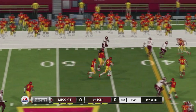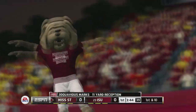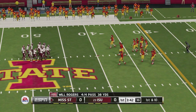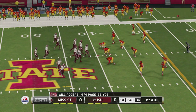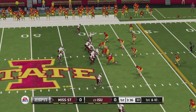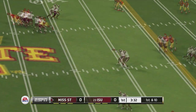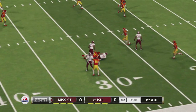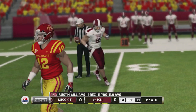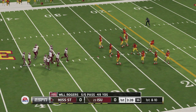Trying to set up a little screen. Gets it to his tailback. He's brought down in the open field. Gain of 11 yards. That makes it first and 10. And he snags that one. Tackle at the 29. Call it a gain of 11 yards. First down, from the 29-yard line.